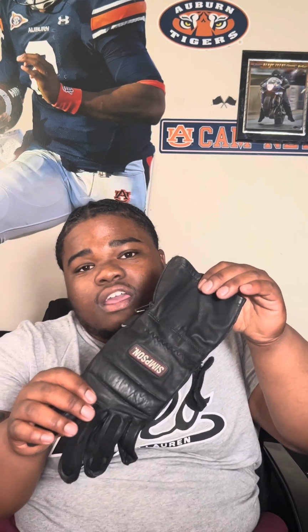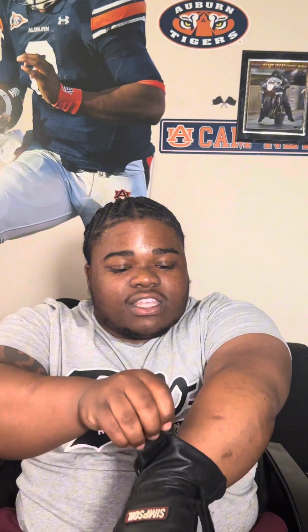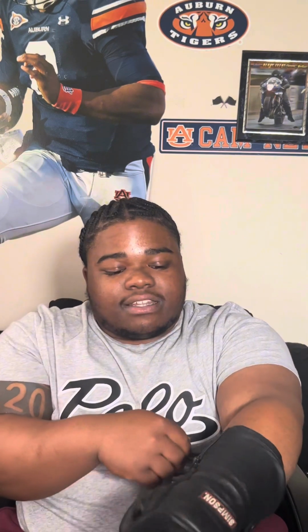Or you can order these leather gloves right here through Billy Amons on Facebook. And these are the ones that I wear. And they are very, very good. Now, I never had a wreck with these on, but I know people that have, and they protected them very well.